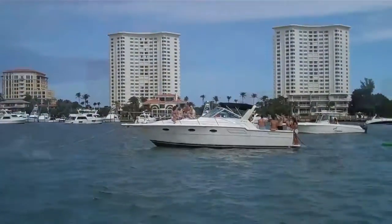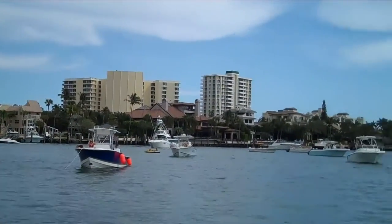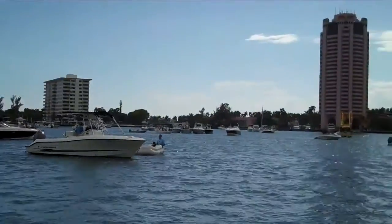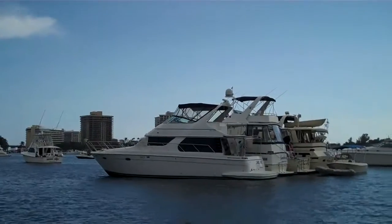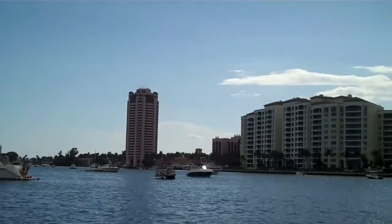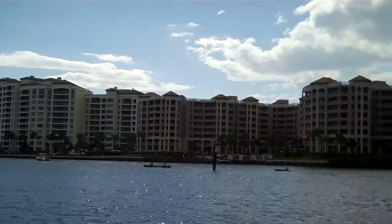Good to be young. Coming over to visit some friends who are out on Lake Boca as well, getting some sun and having a good time. You can see how shallow the water is. The guy's standing there off his raft. Again, another look at the Boca Hotel, Resort and Country Club. Condos along the way.